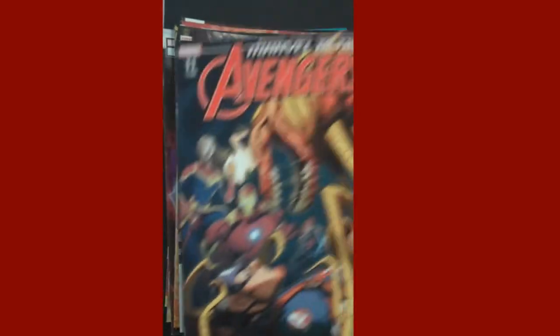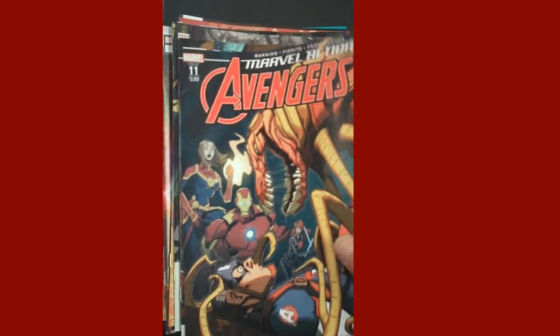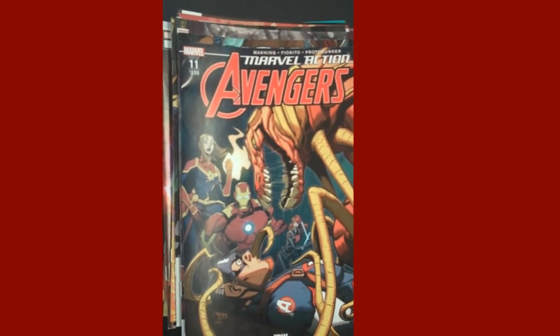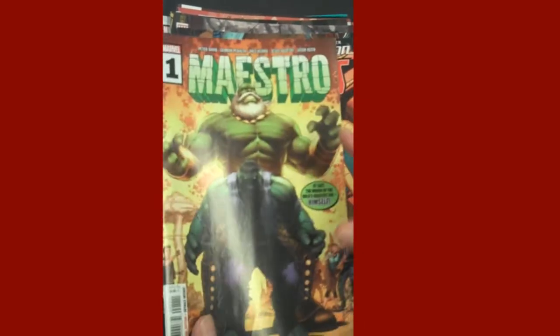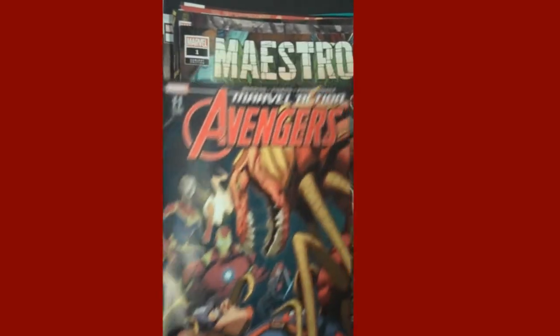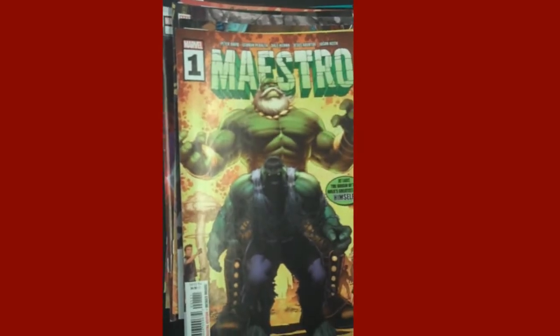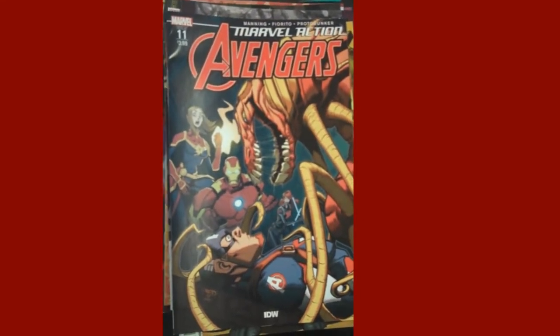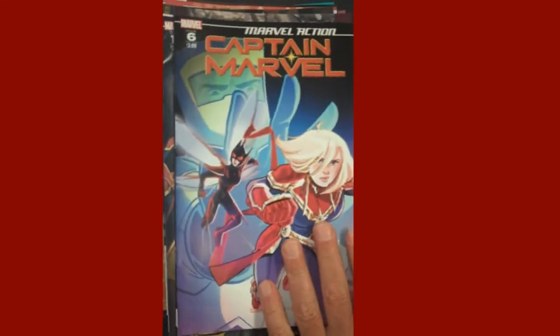Next up will be Marvel Action Avengers. And that is issue 11. Oh, see, there, I knew I'd forgotten it. There you are. That's the Maestro standard cover, A cover. Let me put that right up there. That's what that one looks like. Marvel Action Avengers, issue 11. Marvel Action Captain Marvel, issue 6.